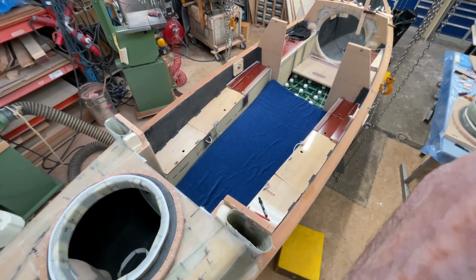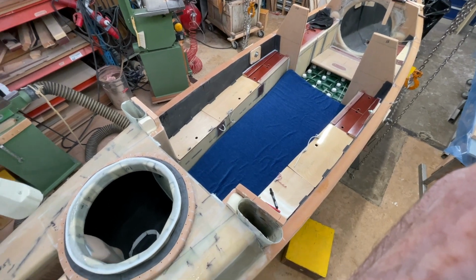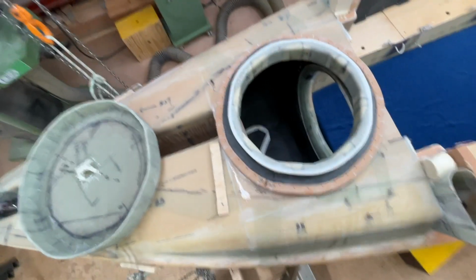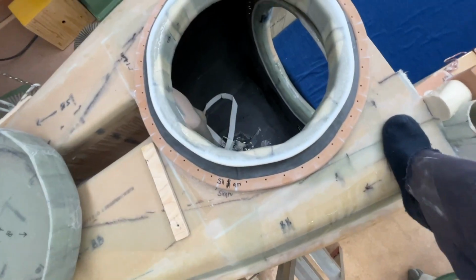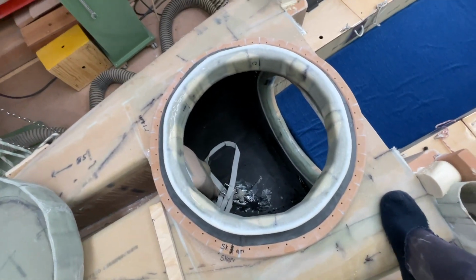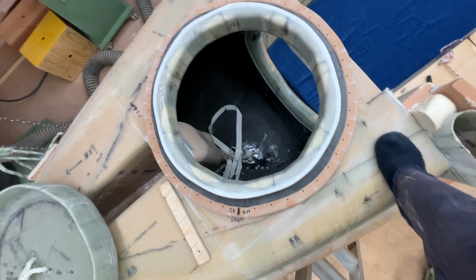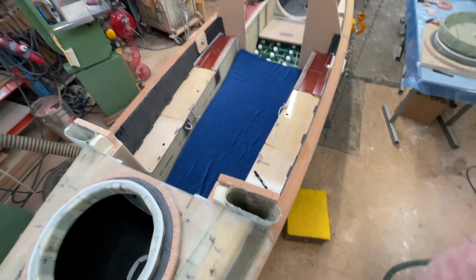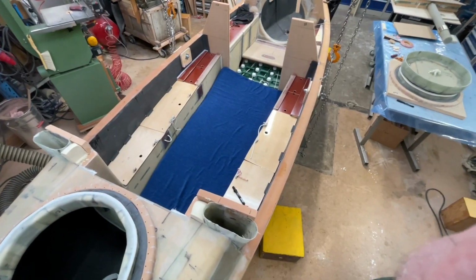Here's my bed. Very happy with this, and this is the hole where I will be. And I'm working with it to get it right. Little details. I guess it's fine.